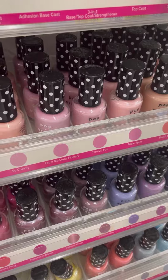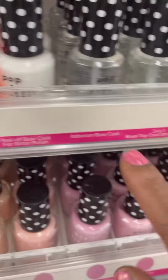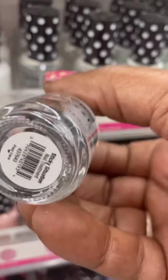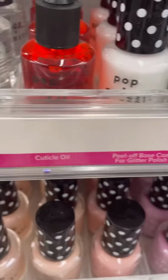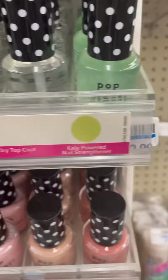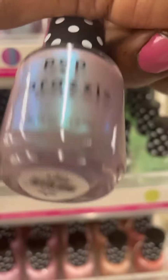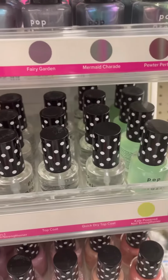They also had a peel-off base coat, which I don't remember being in the last collection. They have this adhesion base coat called Sticky Situation. It's just for your polish to stick better. And they had a lot of other nail treatments that I definitely want to try. Treatments are also 2 for $5, along with the cuticle and hand lotion that I showed in the beginning, which is also 2 for $5.